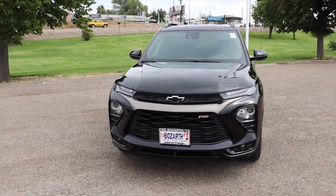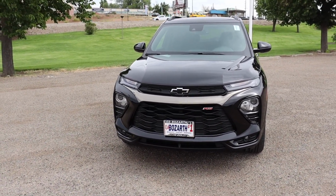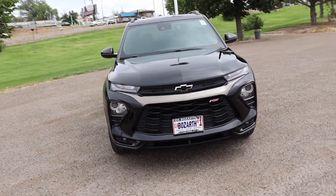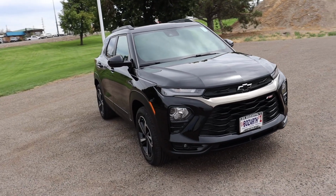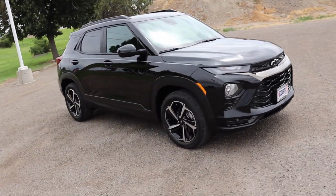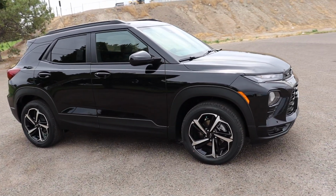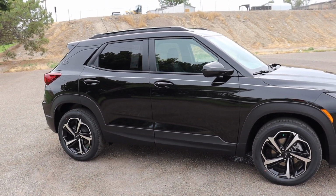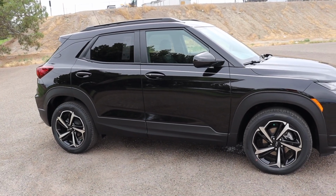Alright guys, let's go ahead and take a look at the exterior of the new 2021 Chevrolet Trailblazer. So, going around the body, one of the really cool things about this is you see a lot of nice sharp lines right through it. It gives it that really nice sporty look to it. As you can see, it kind of gives it a little bit more of that boxed feel look.